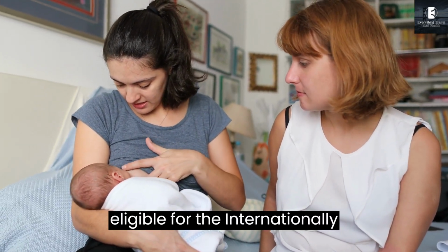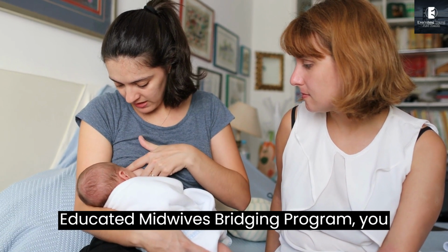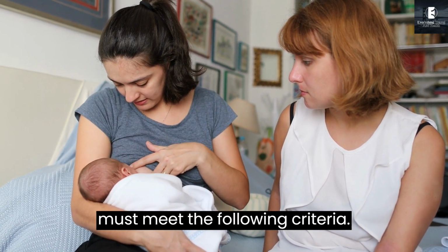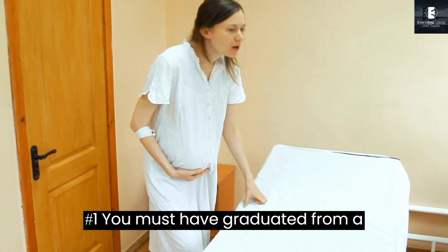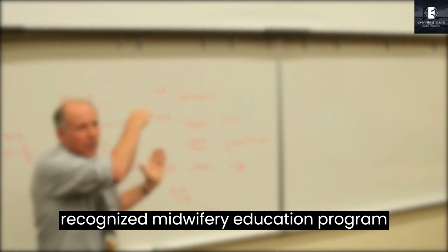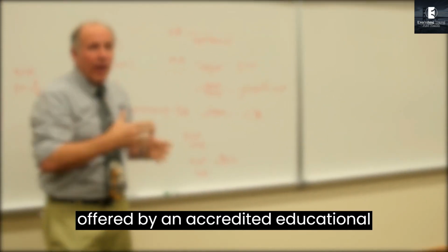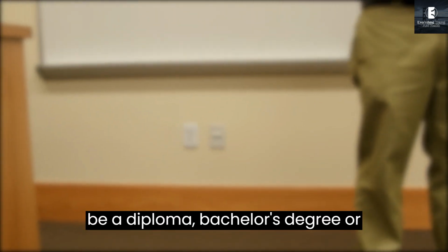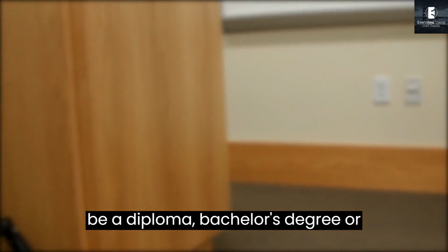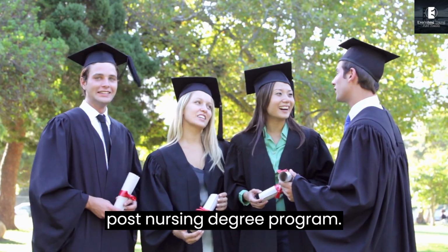To be eligible for the Internationally Educated Midwives Bridging Program, you must meet the following criteria. 1. You must have graduated from a recognized midwifery education program offered by an accredited educational institution. This can either be a diploma, bachelor's degree, or post-nursing degree program.